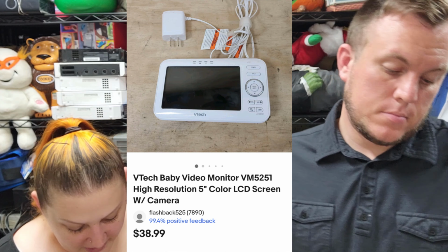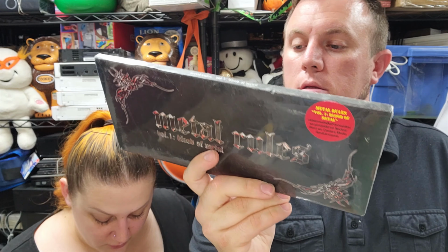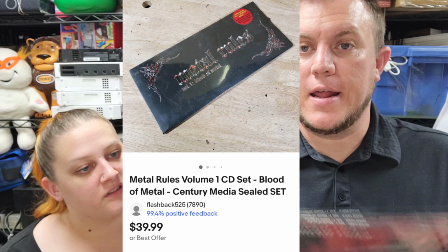Then we've got this. This is Metal Rules Volume 1 CD set. It is sealed and sold for $25 shipped. This was an offer to watchers. I had one watcher. It's been up for a while, and I was at $40.